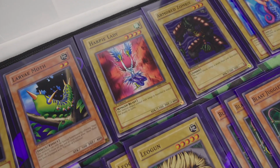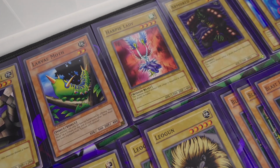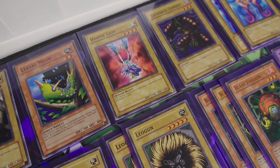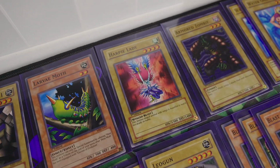We have a Harpy Lady. I loved this card as well. I used to have a Harpy deck. You actually had this Wind deck coming out after a while as well. It didn't have the original Harpy Lady because she kind of sucked, but I did enjoy having a Harpy deck.